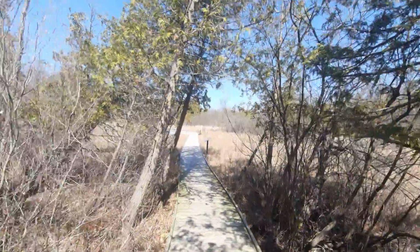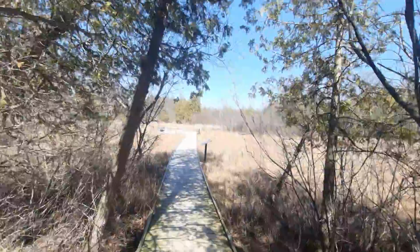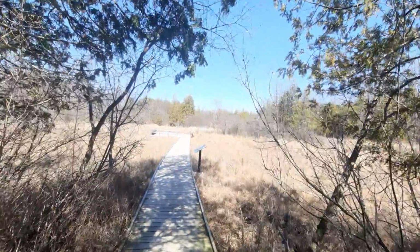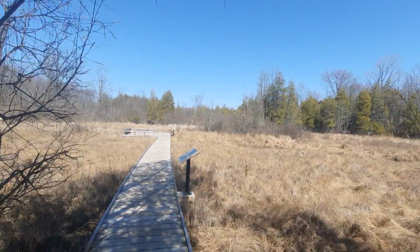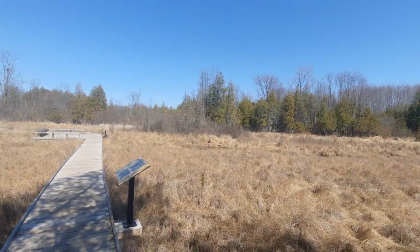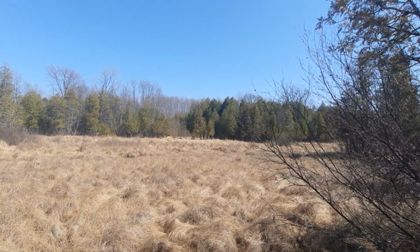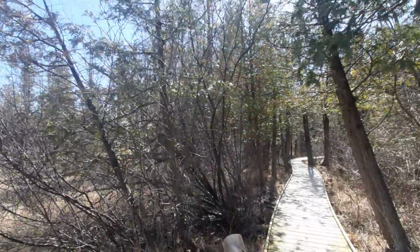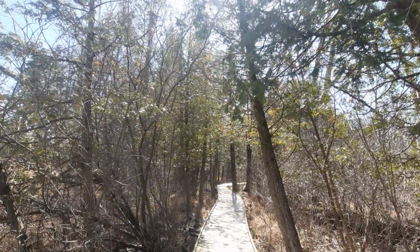I'm out at the Cedar Bog Nature Preserve near Urbana, Ohio. I decided, why not? After visiting Glen Helen, and this is technically the first time I've had a chance to see the place without any snow. But what I just passed a moment ago is your famous northern white cedar.